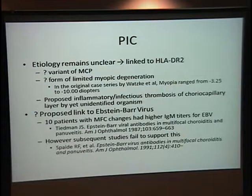So the etiology of PIC remains unclear. It has been linked to HLA-DR2, like multiple sclerosis and some other eye diseases as well, but it's a pretty weak link. Some people have questioned if it's just a variant of multifocal choroiditis and panuveitis, since they're very similar, maybe just a little different presentation of the same disease, and some question if it's just associated with myopic degeneration. In fact, in Watzke's original cohort, the myopia ranged from -3.25 to -10, so they were all quite myopic.